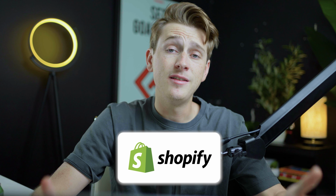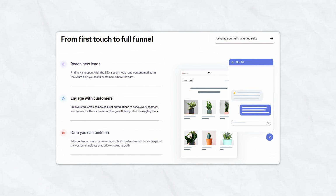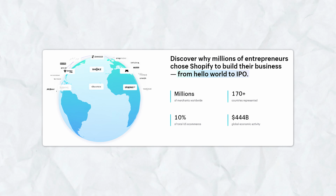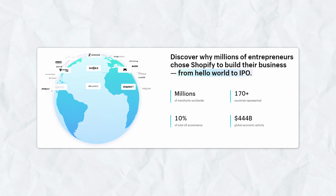Shopify is incredibly easy and intuitive to utilize, and they have one of the best looking UI interfaces I have ever seen. Not only that, but Shopify is also used by almost every single industry professional that is currently running a medium to large size e-commerce business in the first place.